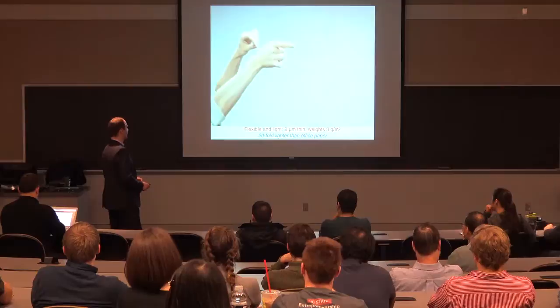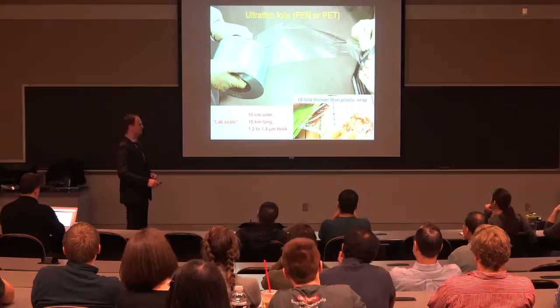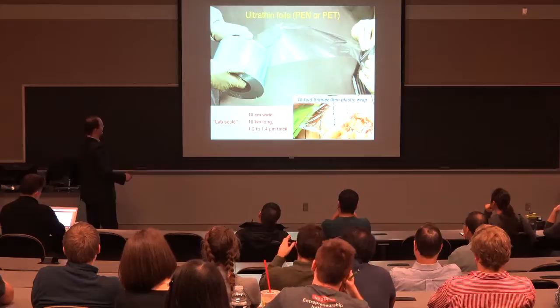Now, that's the foil that we got from a nice German company for free. It's 10 centimeters wide and it's 10 kilometers long. So that's really long. It's a couple of miles. But don't ask me exactly why. This is the rest piece they gave us. So usually that's a meter long roll. They do roll to roll processing on it.